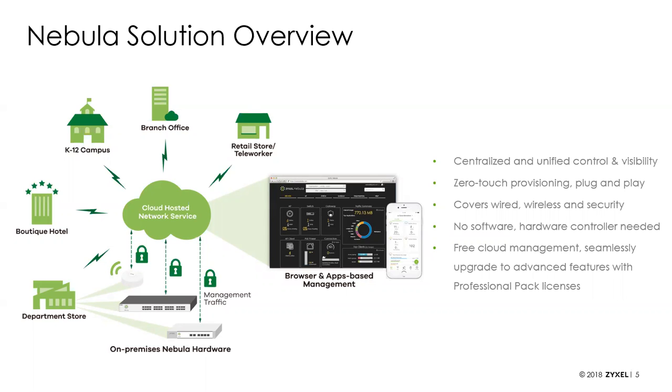And Nebula is free. There is no mandatory subscription required to be able to use Nebula. The free version of Nebula has no limits to the number of devices, the number of sites, number of customers that you can manage.